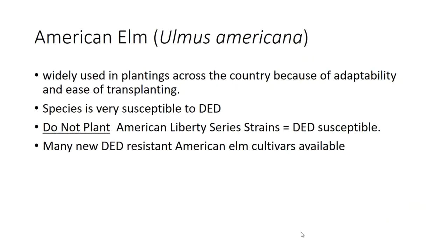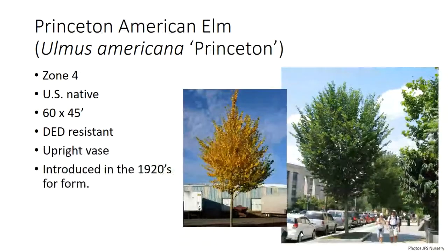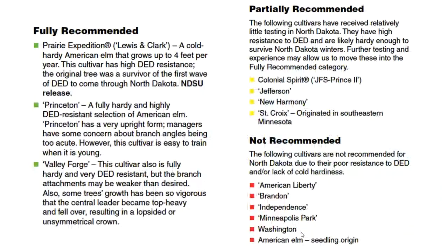The big issue with American elm, which we briefly talked about, was Dutch elm disease. And so there are a lot of new DED-resistant elm cultivars that have been selected for this, one being an NDSU release, Prairie Expedition American Elm. This is one of the hardiest of the American elm cultivars, but it also is going to need a lot of pruning. Princeton American Elm also does very well. And these are all ones that have been trialed through the state, through our program, and ones that we're recommending.